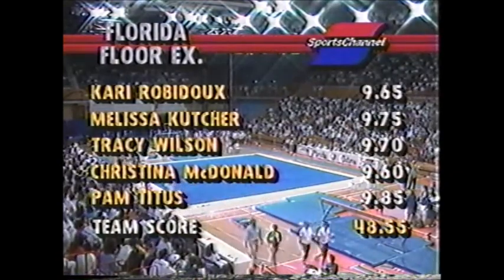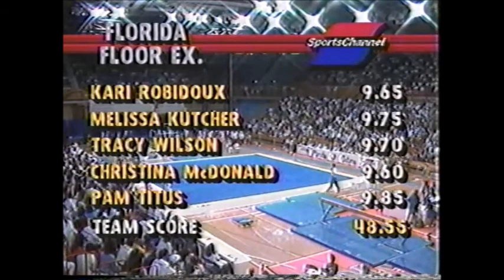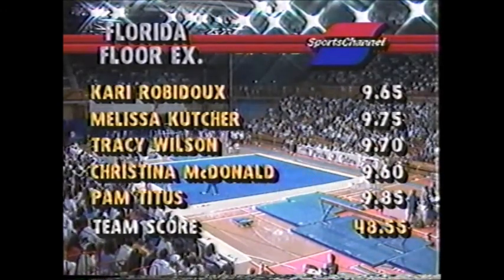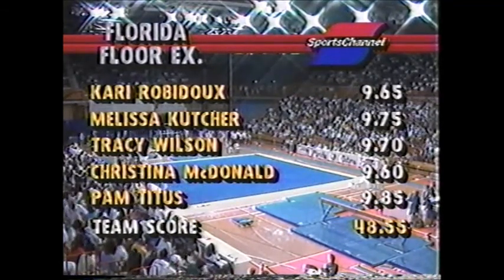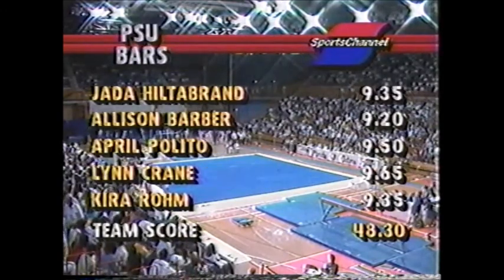But here are the official scores on floor exercise for Florida. Pam Titus with a 9.85, Melissa Kutcher a career best 9.75. Florida counting everything from 9.60 up for a 48.55. That is a school record on floor exercise. Florida set school records both on the floor and the beam this evening.